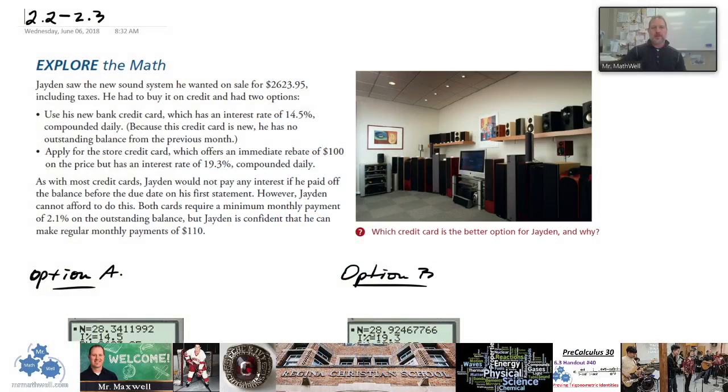All right, here we are in Foundations Math 30. We're going to look at 2.2 and 2.3 today in our textbook. And of course, this is the Foundations of Mathematics 12 textbook by Pearson. And 2.2 should be on about page 98. Should be on page 98.